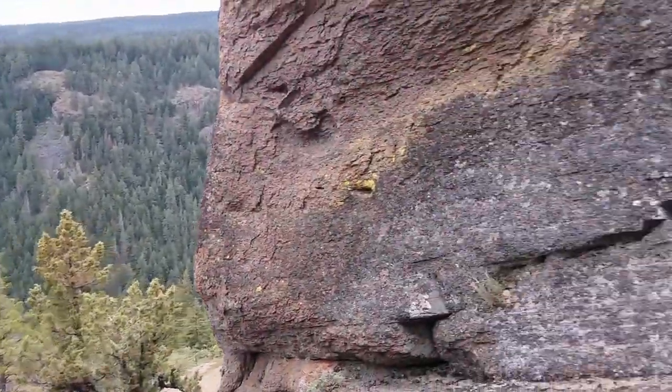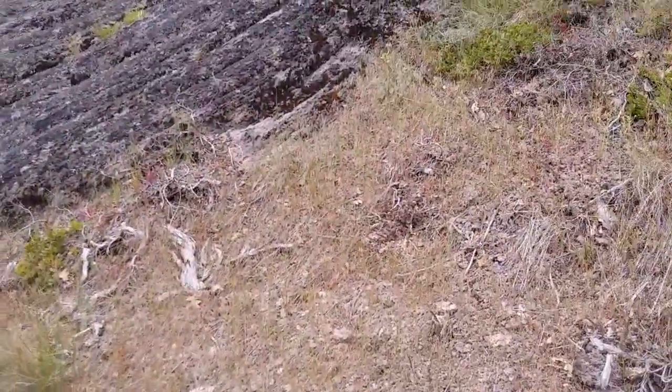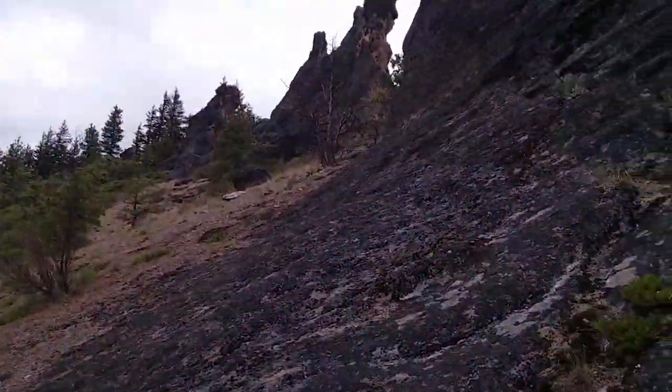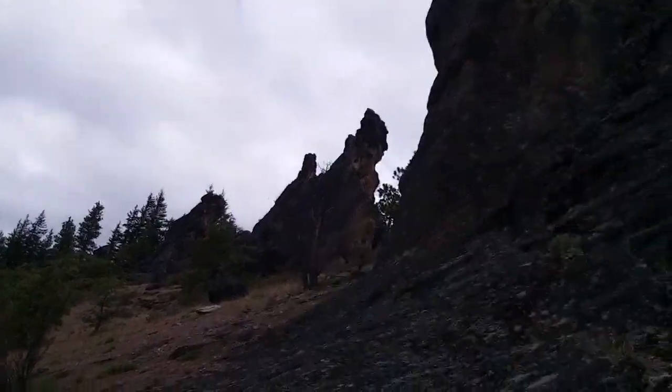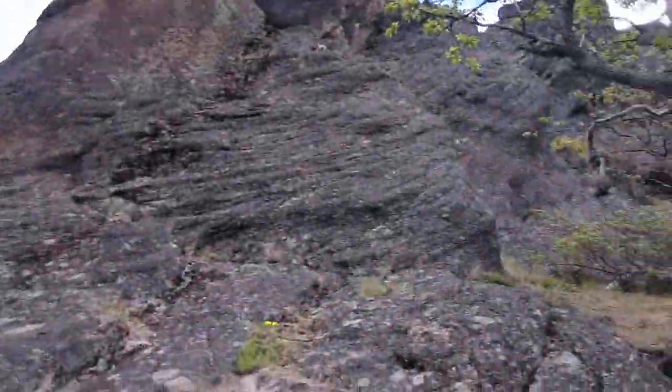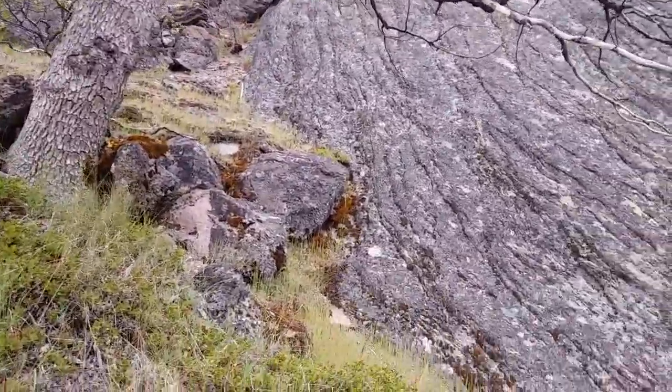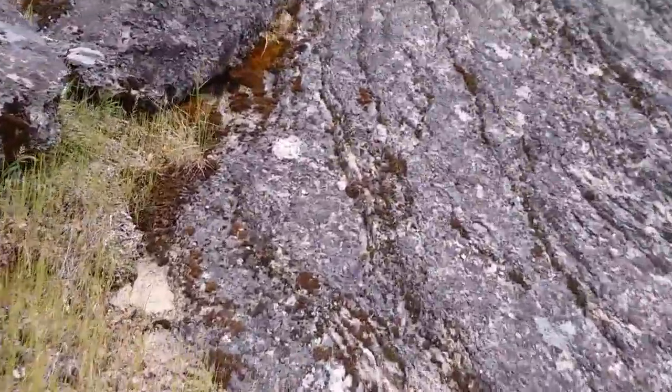So cool. Cracks and clefts and holes everywhere. This is just one of the neatest things. I mean, look at those spires. We're gonna go see those too. This looks like a nice way to get up. Not too shabby past these oaks. Let's get up this way.